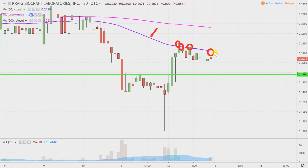In the event the price can break through it, next key level of resistance would be up there at that pink line, the 200-period moving average. But anyway, look at it, very nice bounce today. Not just a question of can the price build upon this momentum and bounce going forward. Let's see what happens.